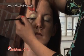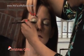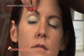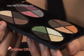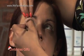And what we do, we get the bright green on the little brush, putting it all over the lid of the eye, just above the lashes. So exactly where a liquid liner would go. But when you're using it with a little brush, you're a lot more in control and we can keep on going to go as bright as we want. So you're in complete control of it. And then I'm going to get the bright green again, and I'm going to go underneath her eye.